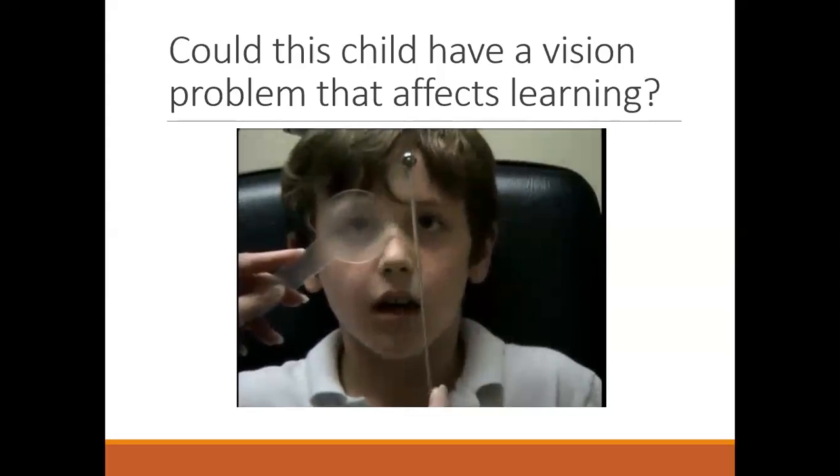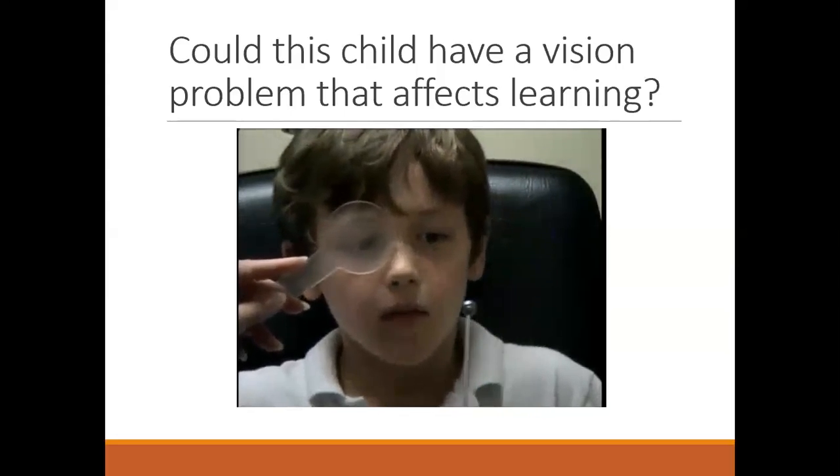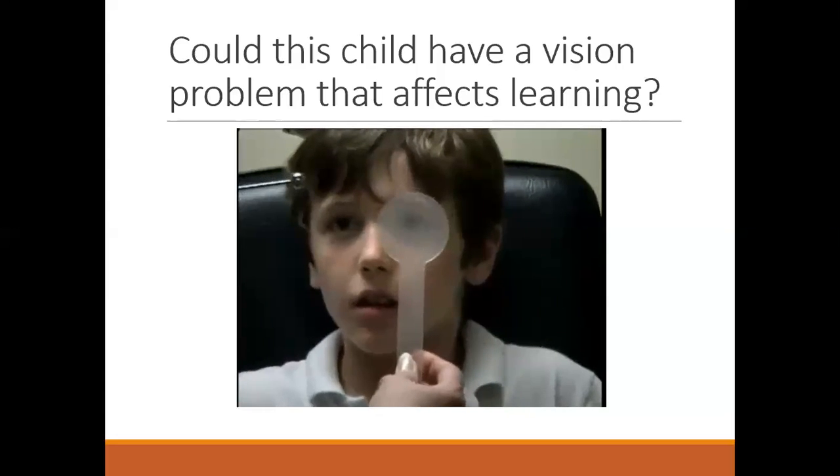So now we're just covering one eye. The eye with the frosted thing is now covered. He's really only using one eye for this task.